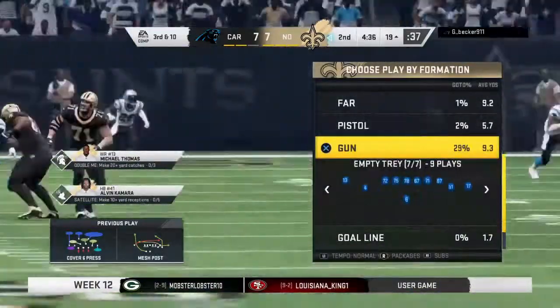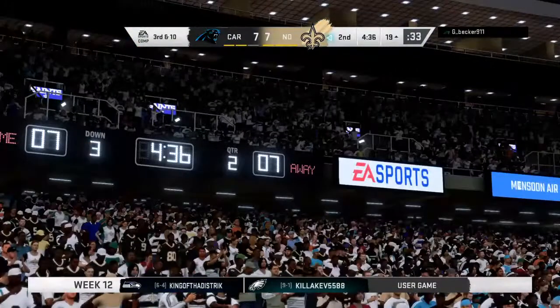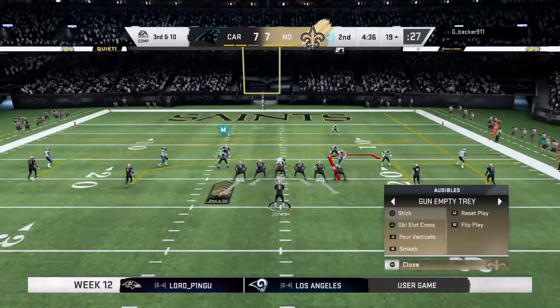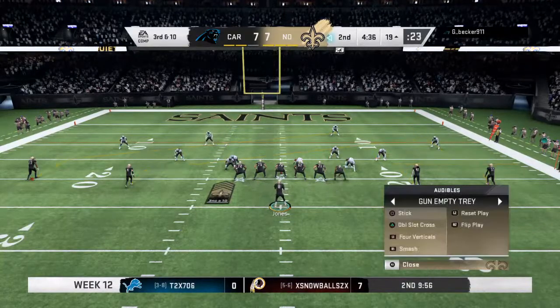So back-to-back incompletions. Third down here and 10, but you're still in field goal range. And that's the thing to keep in mind. They're in field goal range. So now you don't take any unnecessary risks, but you try and find a way to get back to what you were doing earlier in the drive in order to finish this one off.